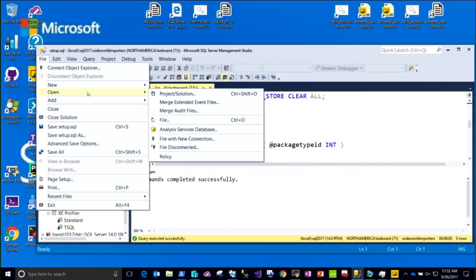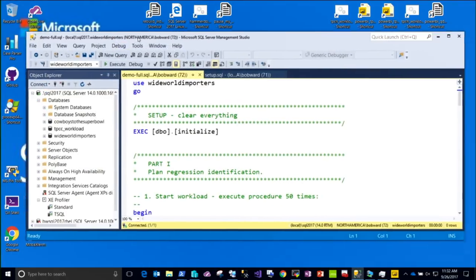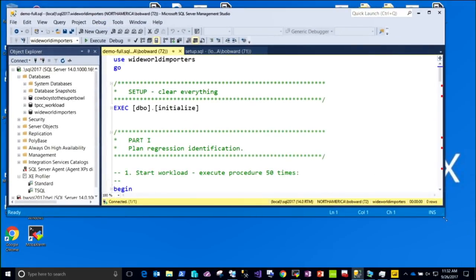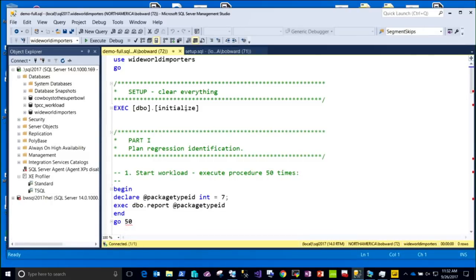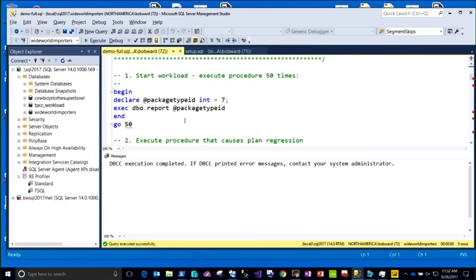Now, let me carefully walk through this demo with you. This is going to use Query Store, and when you see a procedure like initialize, that's just to clear the environment that I had. Now here's what we're going to do. We're going to run that stored procedure in a loop 50 times. It's not a big database, so each execution doesn't take very long, but the totality of 50 times is about 7 seconds, I think. Let's run it and see what it says.